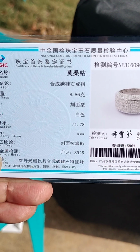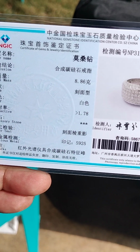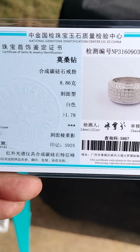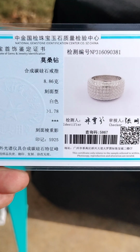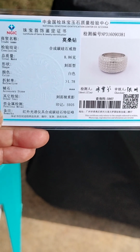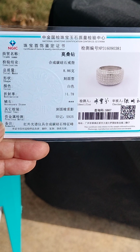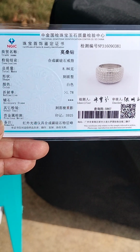it has to be from you. I would buy from somewhere that has the GRA, but I feel more comfortable having the NGIC certification, as you see right here. That's the certification identification in Asia. The NGIC is for Asia.